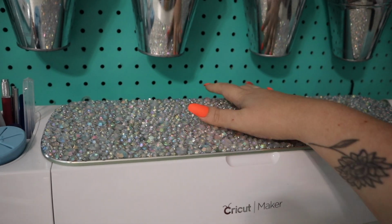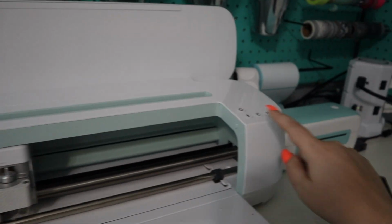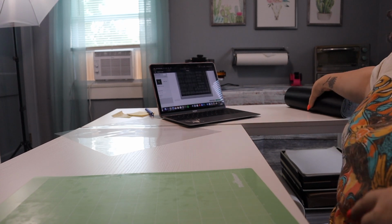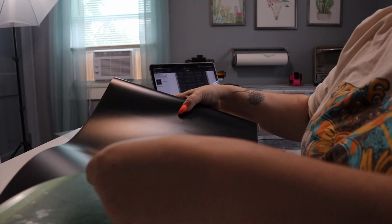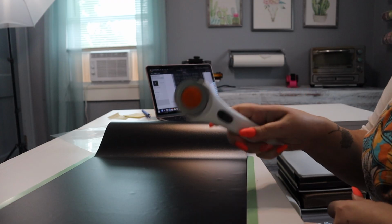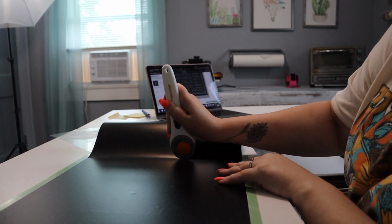Let's go ahead and get my Cricut turned on and ready to go. Okay, so we are pretty much using a whole mat worth of vinyl. So I already have my mat here, and I'm just using some black matte vinyl. So I'm just going to use my little rotary tool to cut my vinyl.